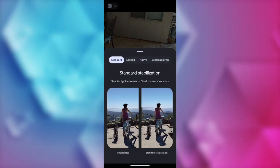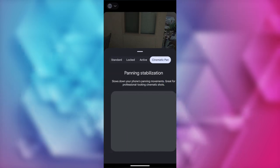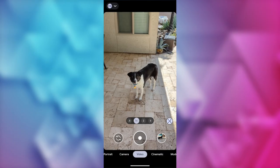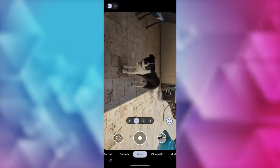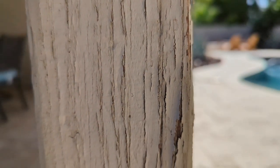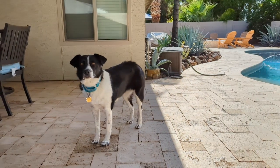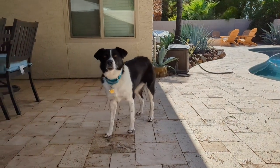All right, we can't do a Pixel 7 Pro camera features video and not talk about cinematic blur. This is just great. So if you're familiar at all with the Pixels over the last few years, you might recall a great stabilization feature called Cinematic Pan. So with Cinematic Pan, your videos are half speed and smooth as silk. Users, including me, love this feature so much because it produces more cinematic video shots on all your Pixel devices.